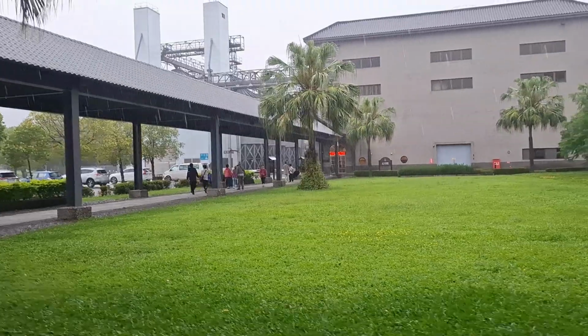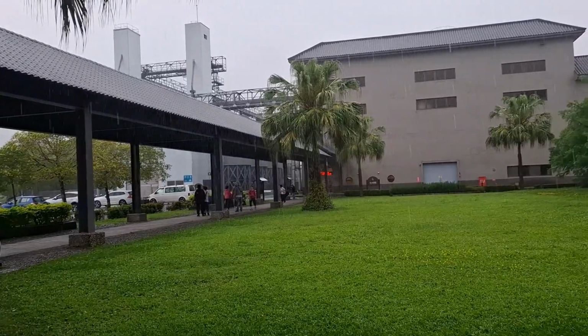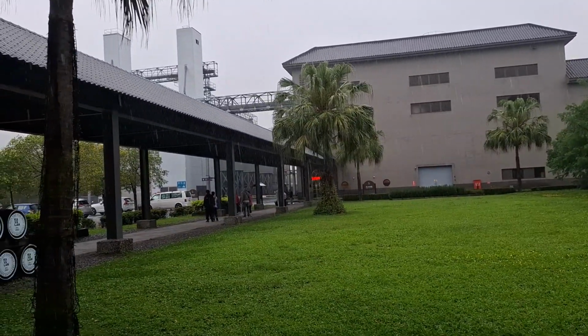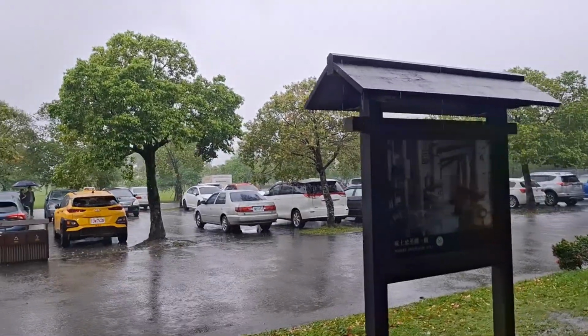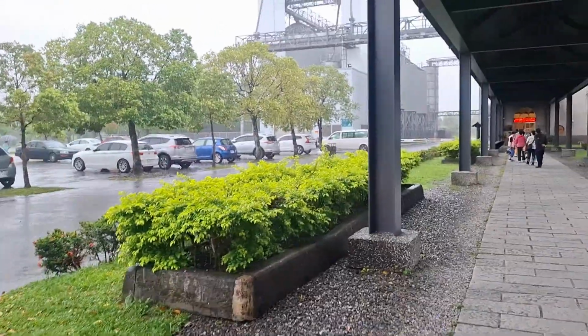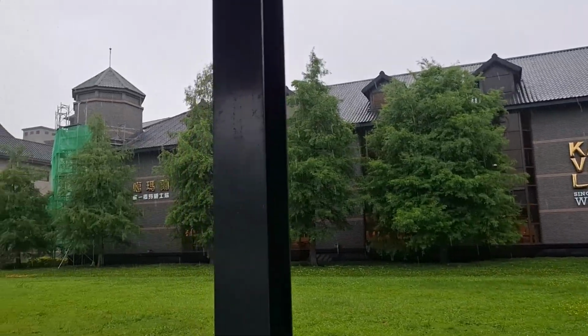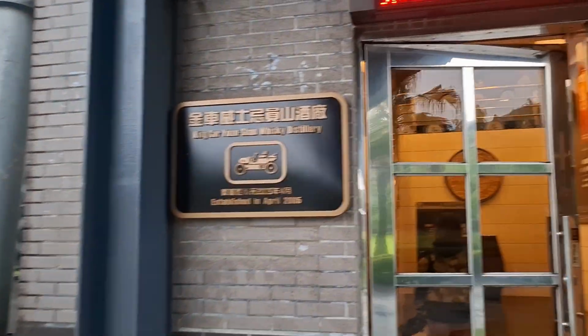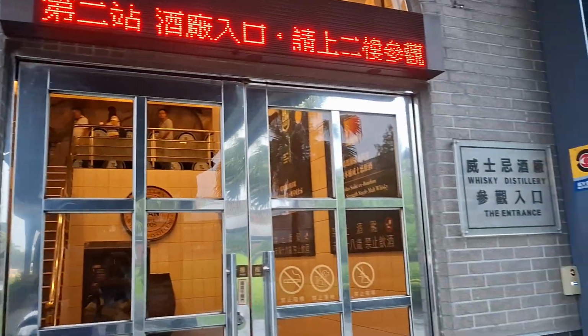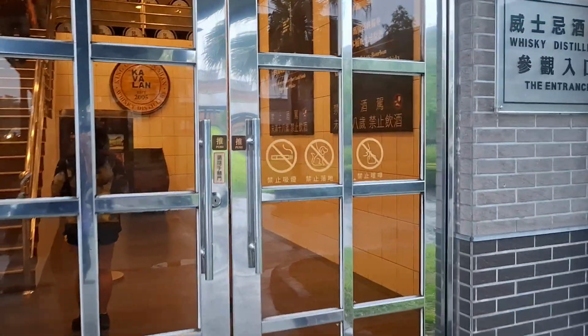Since the rain is getting heavier and we can't really go off at this timing, we decided to take this time to visit the distillery. Okay, heavy rain again. So back to the raining weather. It was all good the past 3 days, and now the storm is back. So this is the gallery or the distillery, so we are going in to check it out.